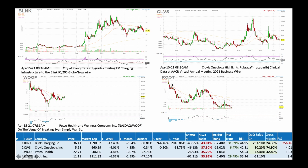Root Inc. It looks like this is one of those places where it always comes down, goes up a little bit, but then goes down. This is really, as you can see, lower lows for the most part. That's why I'm passing this. I'm not buying Root, because I don't see a catalyst here. Quarter over quarter sales is negative. And the only positive here is institutions seem to be buying it, 29%. If you really want to speculate, you could buy some when it's down like this. Don't buy a whole lot, because I don't see a catalyst when it comes to quarter over quarter sales growth or gross margin.